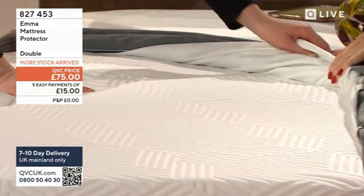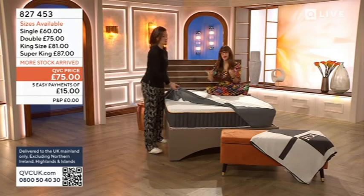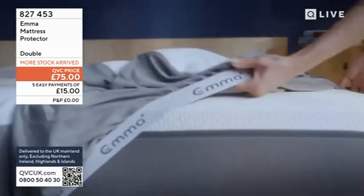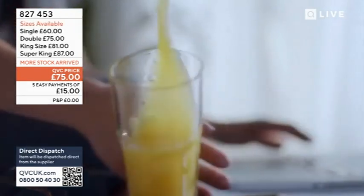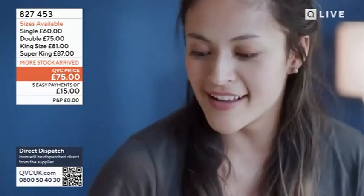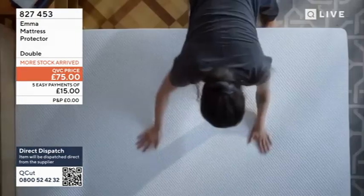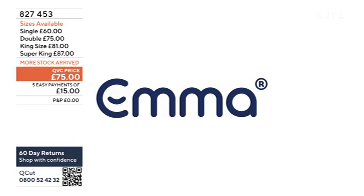So imagine, from the first night that you sleep on a mattress, usually, you will notice every time you change your bed you can see little spills here and there. I mean, this is just brilliant. It will keep your mattress nice and fresh. And look at the price as well. We've got single at £60, double is £75, then the king size is £81 and £87 for the Super King. But try it with the 60-day money-back guarantee and 5 easy pays today.